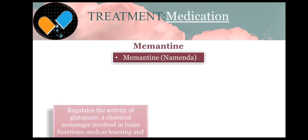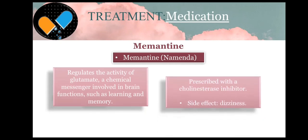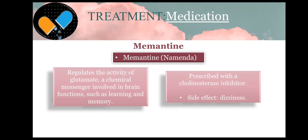Memantine regulates the activity of glutamate, a chemical messenger involved in brain functions such as learning and memory. Prescribed with a cholinesterase inhibitor. Side effect is dizziness. Treatment by therapy.